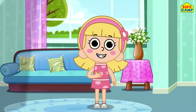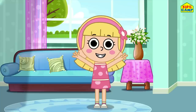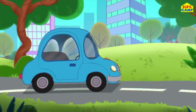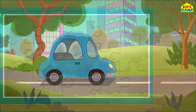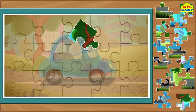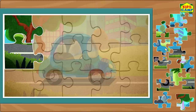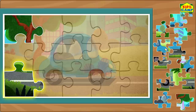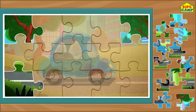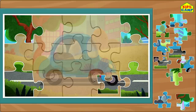Hi kids, I'm Elly. And today we're going to play with puzzles. Don't we all love puzzles? That's right! Let's start! Ooh, that's a car! Let's put all the pieces together. Let's start with the corners. That's right! It goes right there. That's right! Perfect! We got all the four corners.